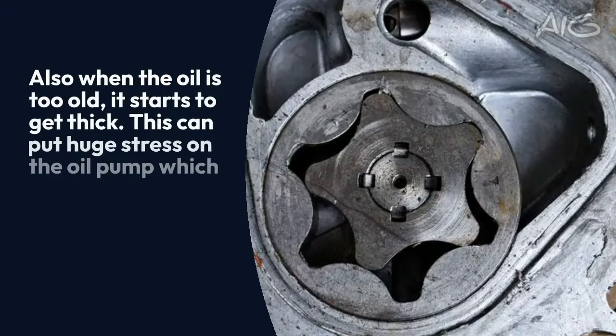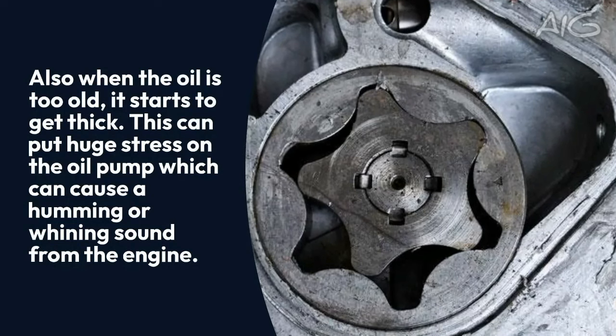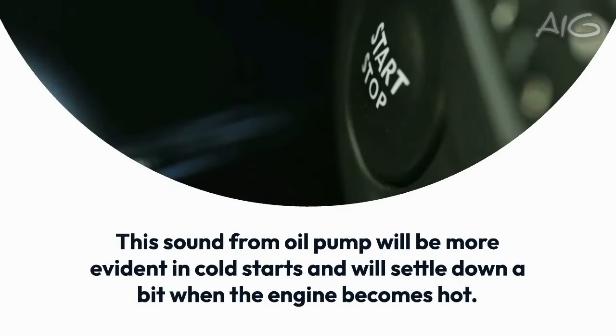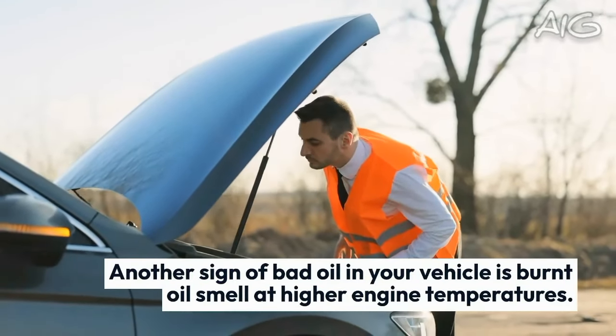Also, when the oil is too old, it starts to get thick. This can put huge stress on the oil pump, which can cause a humming or whining sound from the engine. This sound from the oil pump will be more evident in cold starts and will settle down a bit when the engine becomes hot. Another sign of bad oil in your vehicle is a burnt oil smell at higher engine temperatures.